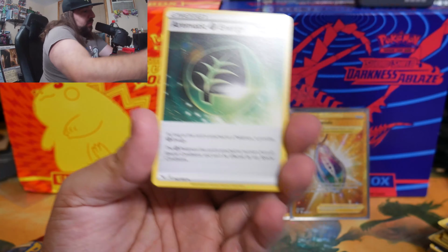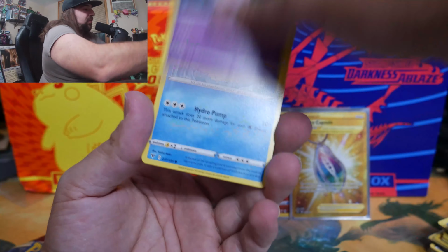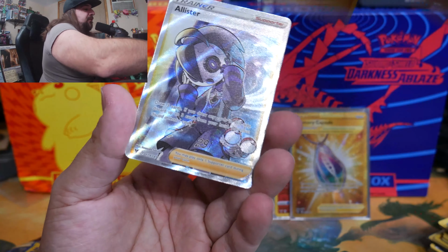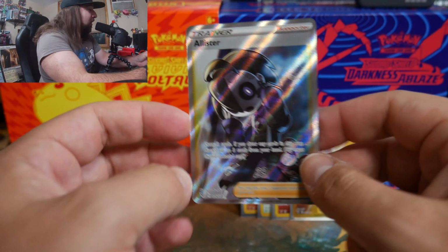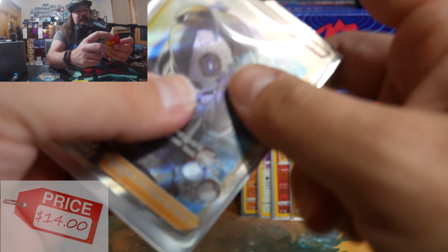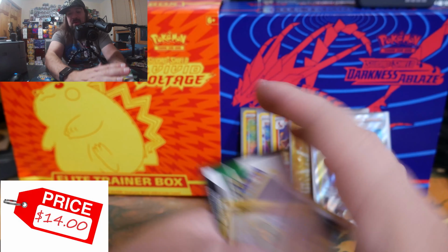Maybe this is the video that's going to show that the Elite Trainer boxes for Vivid Voltage are the best product. Forget Champion's Path. It's all about the Vivid Voltage and a full art Alistair card. What is going on with this box? Look at this. I'm running out of sleeves. Look at this. Let me tell you right now that Victor is going ham for sure.